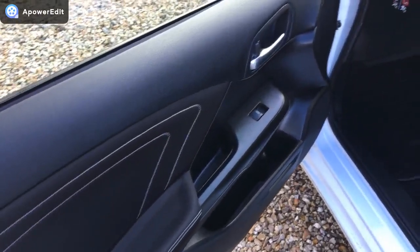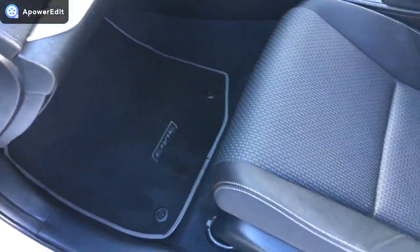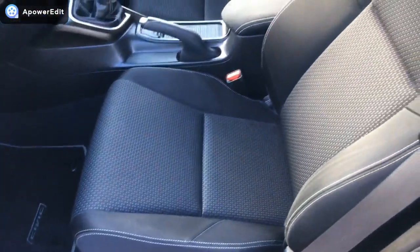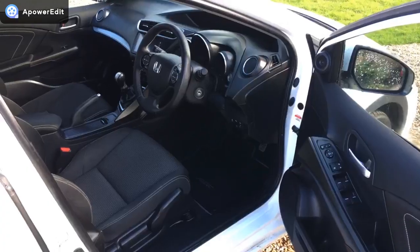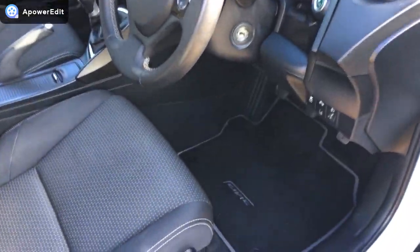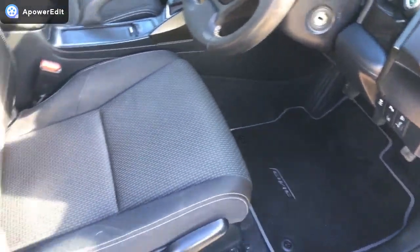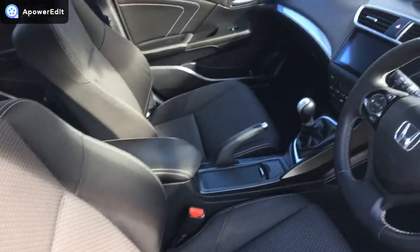Coming to the front passenger side, again as with the rear seats, the seat there just literally looks as though it's hardly ever been sat on. So finally coming to the driver's side, which again is absolutely lovely there. Driver's seat showing absolutely minimal wear.